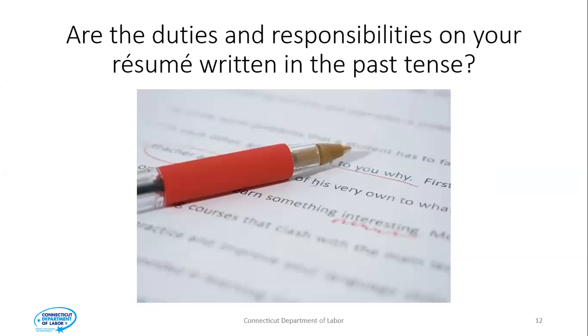Are the duties and responsibilities on your resume written in the past tense? So if your resume reflects the job that you did in the past, the way that you describe the job should be in the past tense. So if you performed cash audits at a job, and this job has passed, it should not say perform cash audits. It should be performed cash audits in the past tense.